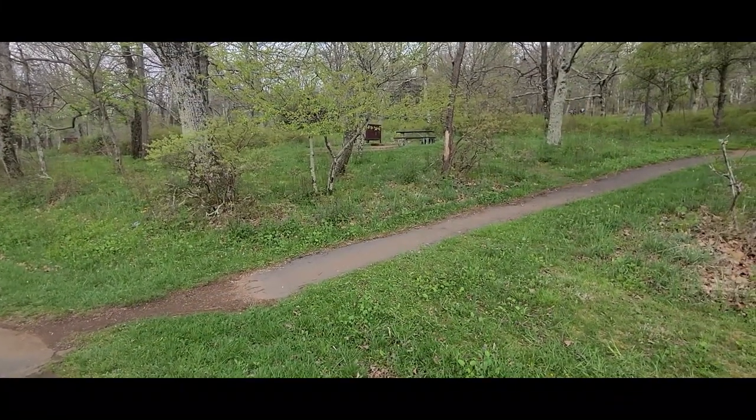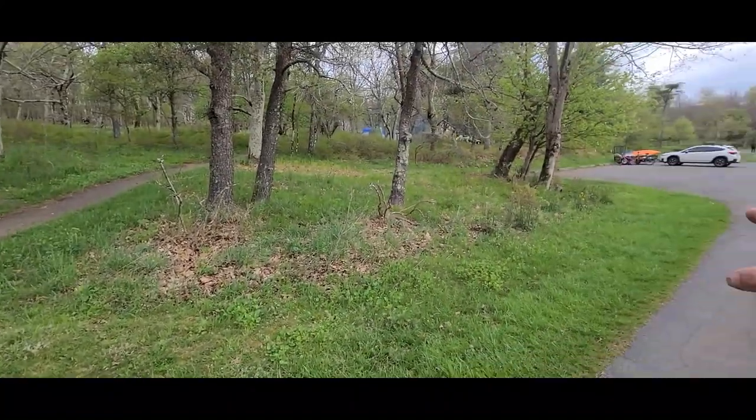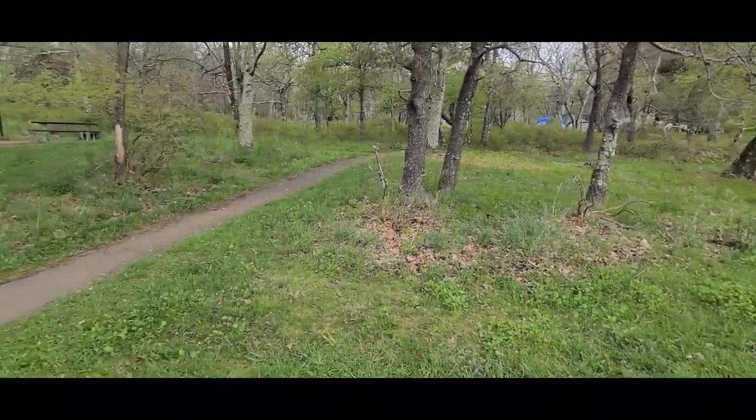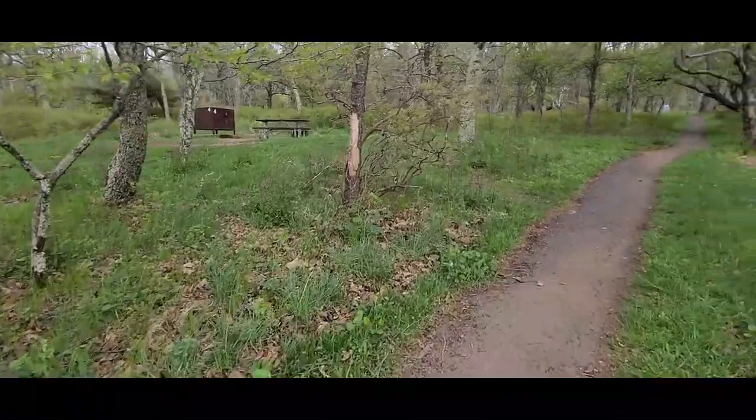This is one of the walk-in tent sites. Now they are walk-in, but if you drove, you can park over here, come around here, and you can walk right into your campsite.